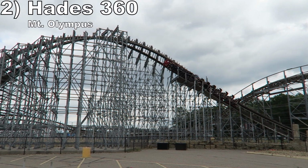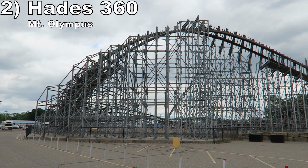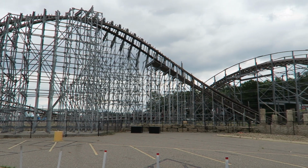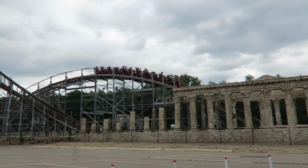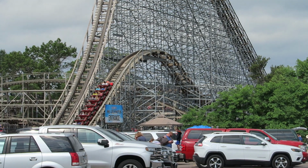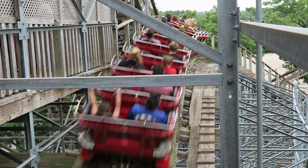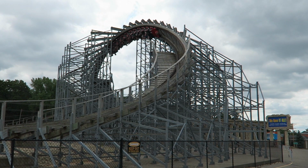Number 2. Hades 360 at Mount Olympus. This is arguably the best coaster in Wisconsin. It definitely has the best layout. Hades 360 has a super aggressive and intense layout loaded with great ejector airtime, good laterals, and even a corkscrew.